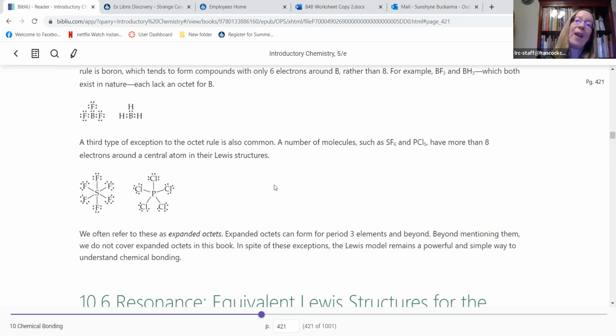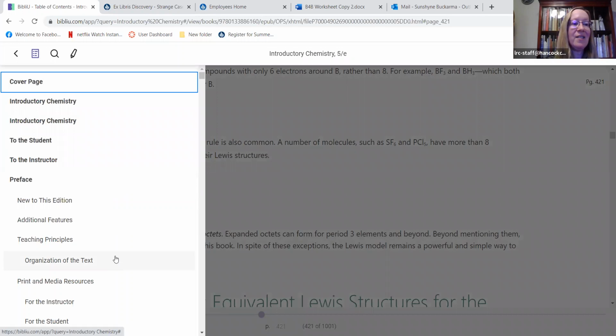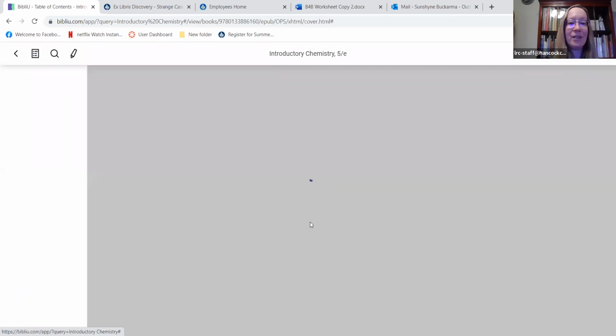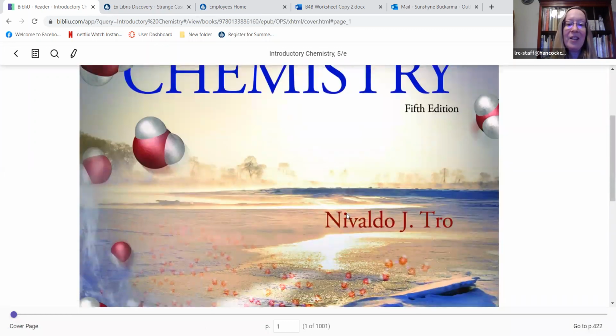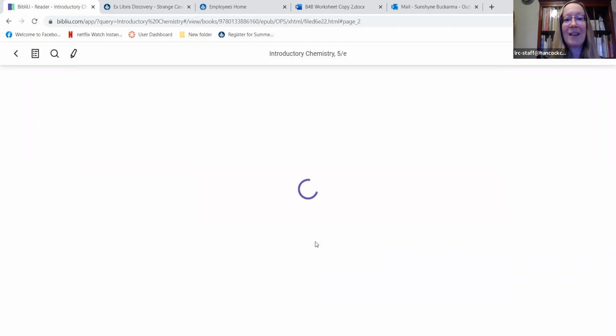Okay, I was looking at this book before, so that's why it's popped up within one of the chapters. But if you go to the table of contents, you can go to any section of the book that you wish. I'll go to the cover page. Okay, and you can go to the next section of the book if you select that.